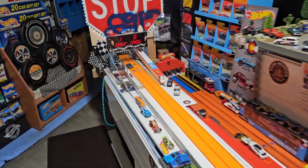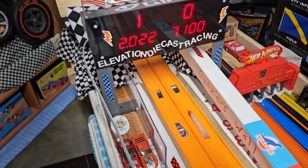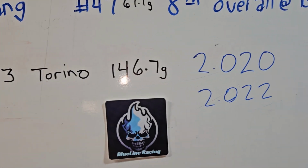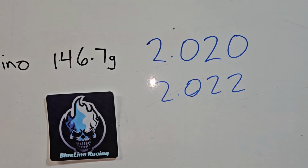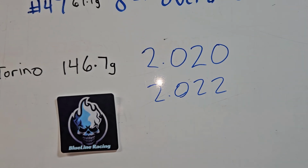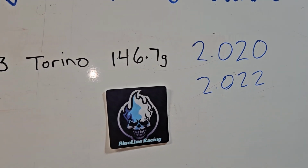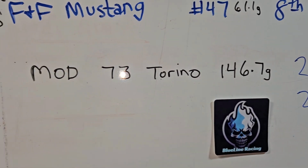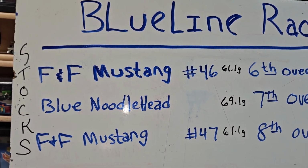But it sounds so good going down the track, 2022. And I don't see any need to go any further with that. That is going to be the benchmark here at Mile High for sure. At least I know what to shoot for, right? Very good runs over at Blue Line. Thank you for sending these on. And this is what we're shooting for.